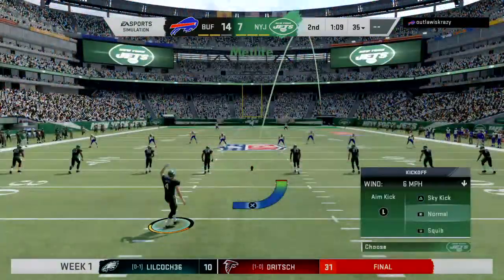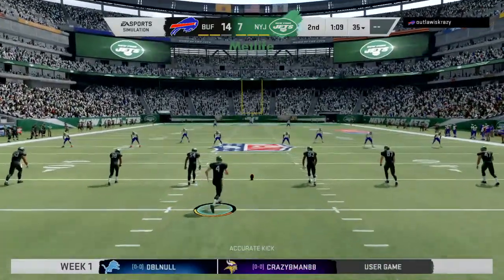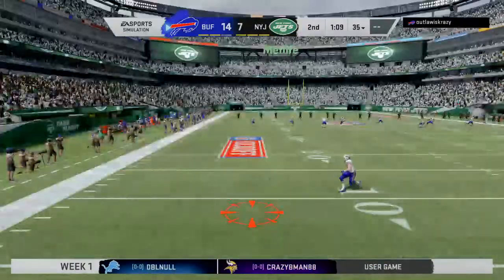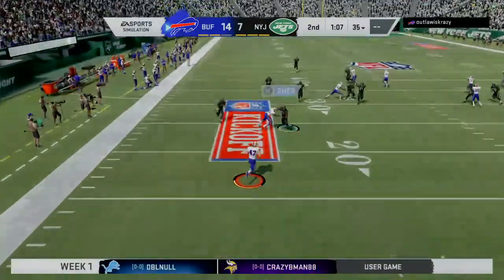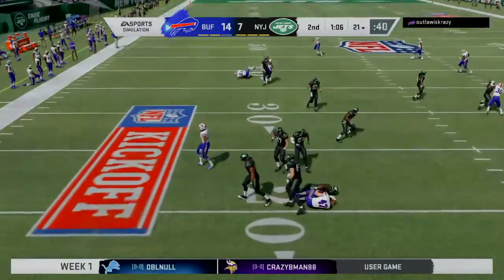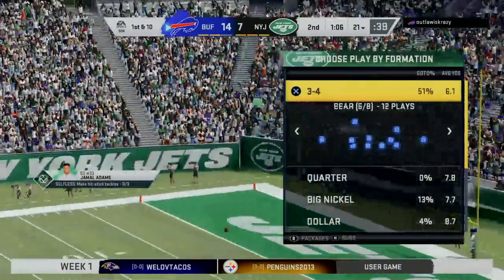Point after, right down the middle. And that'll make our score 14-7. So they'll get another shot on offense following that pick 6. And now the kick is away. This will be taken very short. And he'll get it up just past the 20, and his guys will go to work at the 21-yard line.